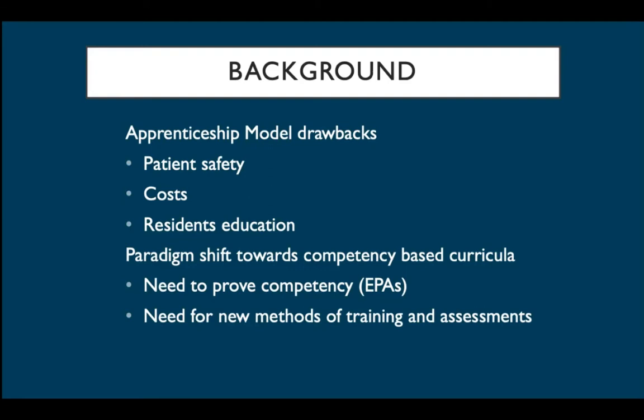Obviously, you're more stressed when it's a real patient, and obviously also you don't want to make mistakes, but you won't get as much training or education if you're not comfortable doing the case, if it's a more complex case. And then obviously when there's pandemics like COVID-19 hitting you, you have less OR time. And so those are really the major drawbacks with regards to the apprenticeship model.